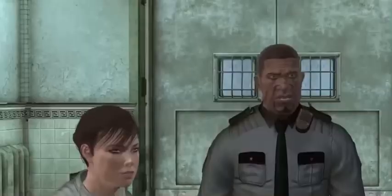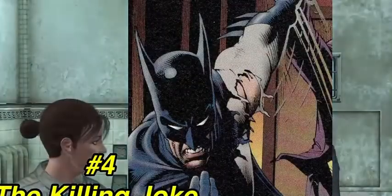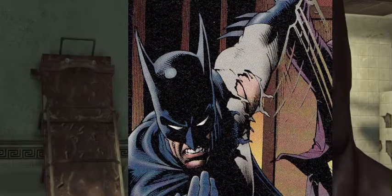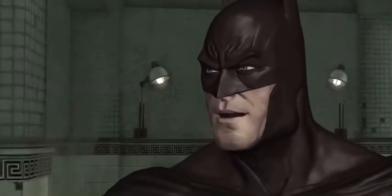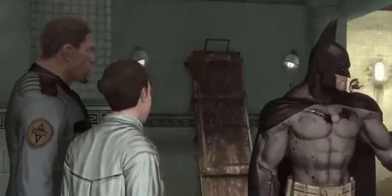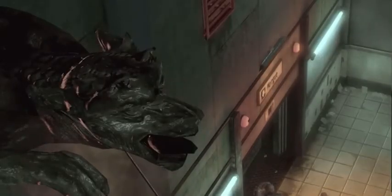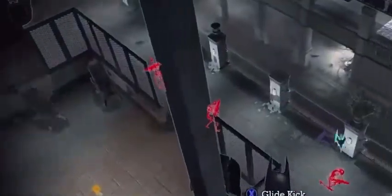So moving on to number 4, we have the suit from The Killing Joke by Alan Moore. And this suit, for me, was a huge part of me being a Batman fan. It really fits perfectly into this story, and I wouldn't like it necessarily in any other Batman story because of the art, the way it is sketched, and how it fits in perfectly.